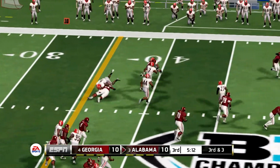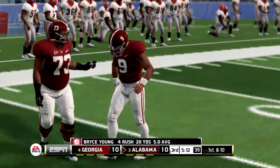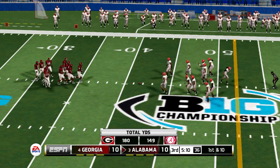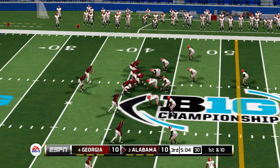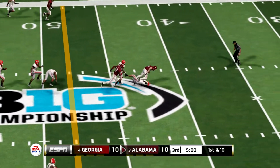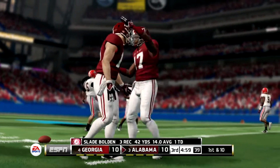Has some daylight. Gets to around the 42. That's a game of 10. First down. It's first and 10. Here we go. Ball on the 42. Mike seven. He's at midfield. Great concentration to pull it in. Tackle around the 39-yard line.